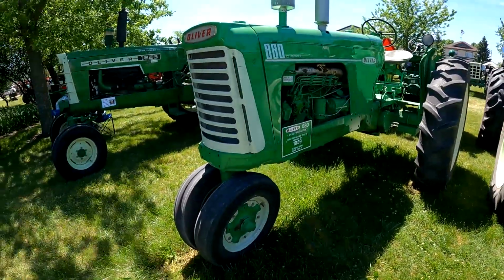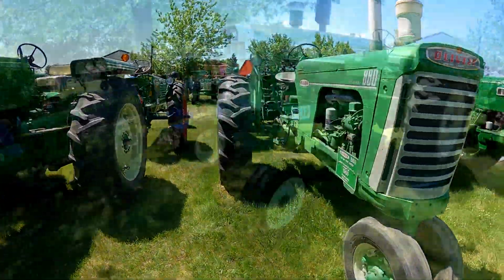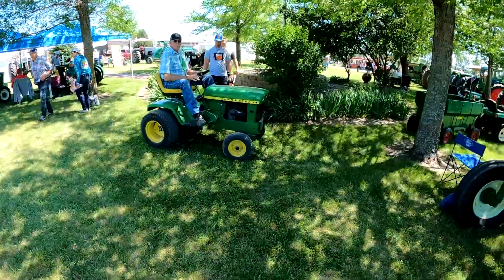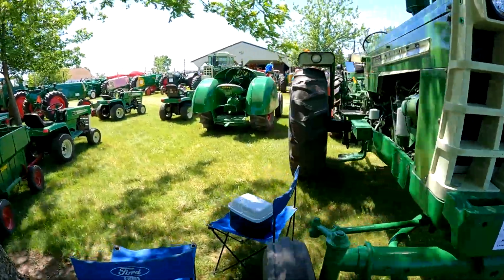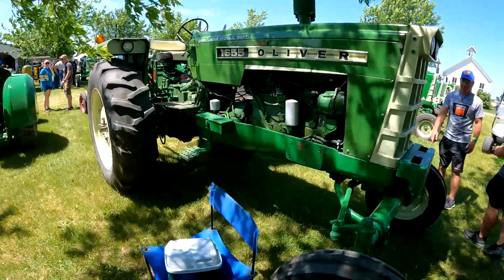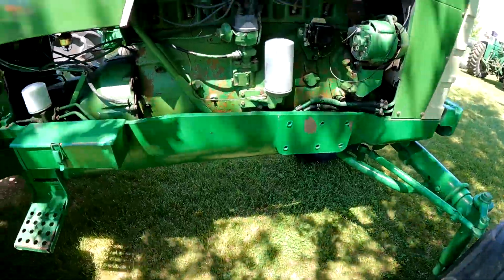And another mist green. Narrow front one. Here's a little 140 garden tractor. Here's Oliver 1655. Original. Got the plugs, it's probably original, I would say.